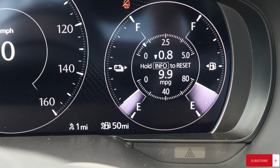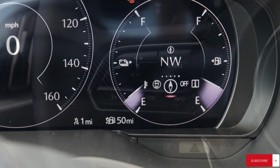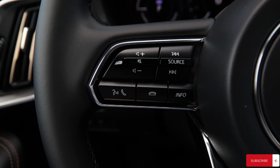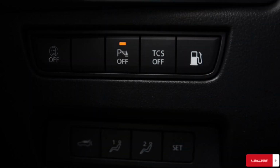Using the buttons on the left side of the steering wheel, you can go through your trip, compass, and all the other good stuff. On the left side of the steering wheel you have your Bluetooth and volume button with voice command. On the right side of the steering wheel, you have your cruise control settings. On the left side of the steering wheel, you have your parking sensor with your traction control alongside your gas release with your memory seat settings.